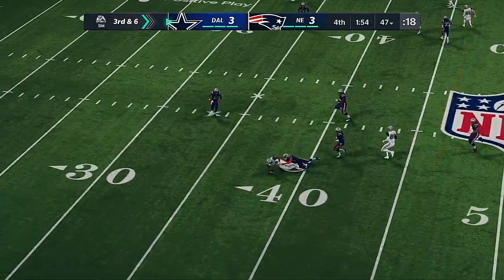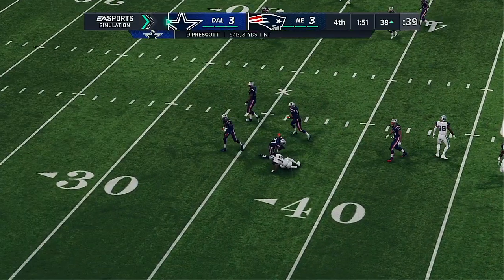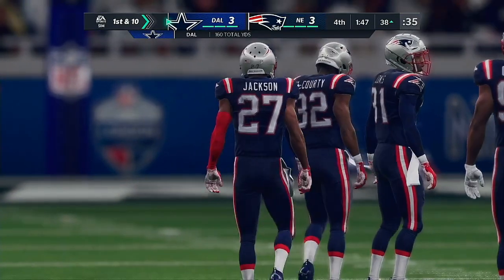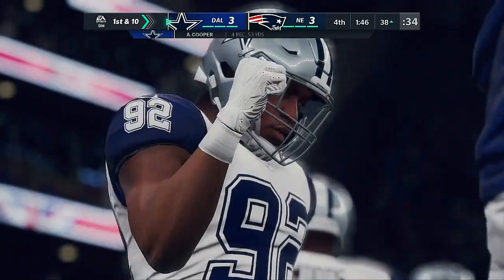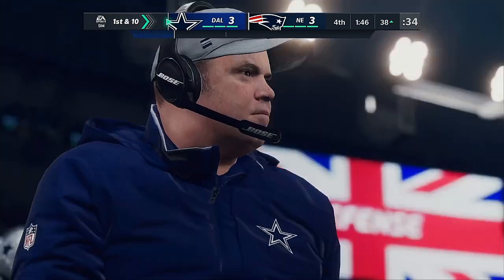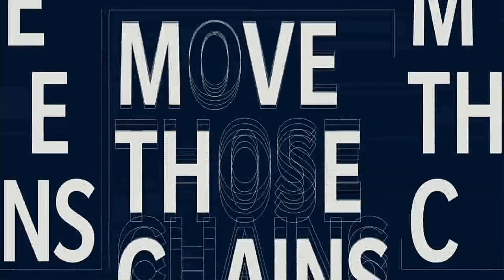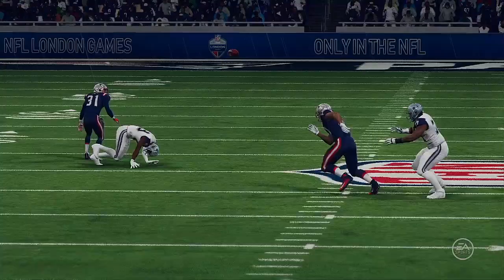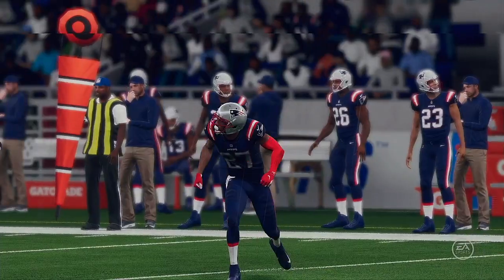Now Prescott, and this is caught. Amari Cooper, and he will have a Cowboys first down as they're able to get the third down conversion. 14 yards, good for a Cowboys first down. All right, let's just put it on the table real quick here. This is two-minute drill. You got to know they're looking for their number one receiver. Yeah, you think they'd be ready for that? That time, they weren't.